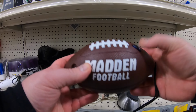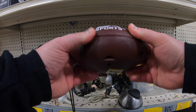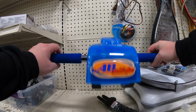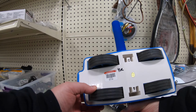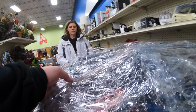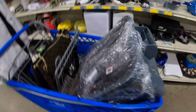Football. Looks like it has to go to some kind of game, I bet. It's like a button right there. Ab slide. Guaranteed to work. Give you a six pack. $5. Nope. Not for me. Here comes the cart. Not at all. Yeah. We'll take a chance on that for only 10 bucks.